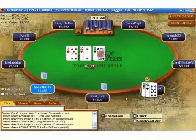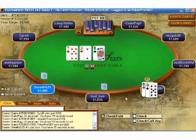And what I like to do is, if I check or call, there's a good chance that I might be wanting to see the flop, but there's also a good chance I might have a really strong hand and I'm underplaying it, and I'm setting you up for a trap.